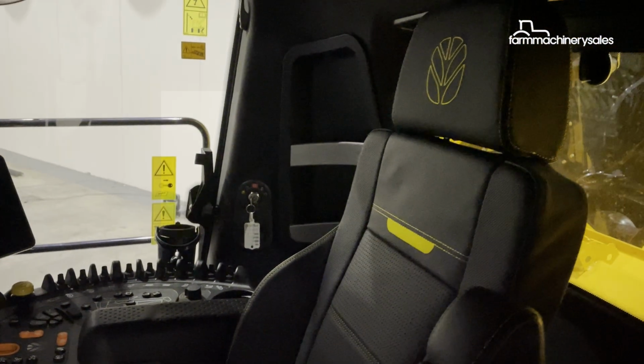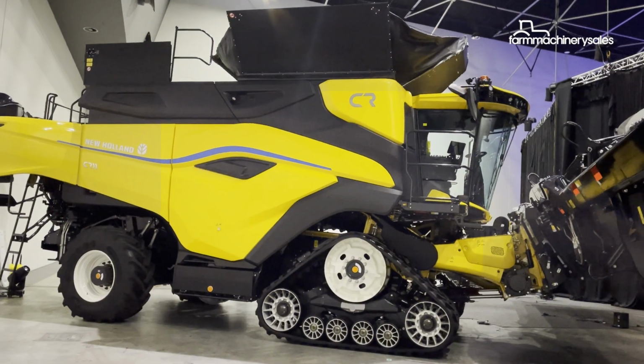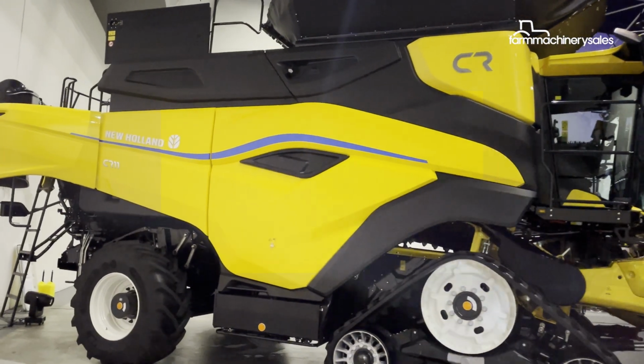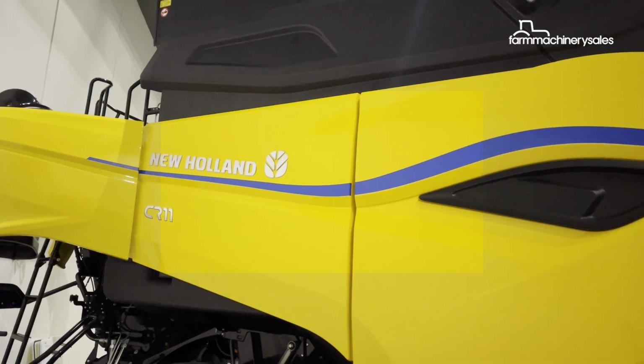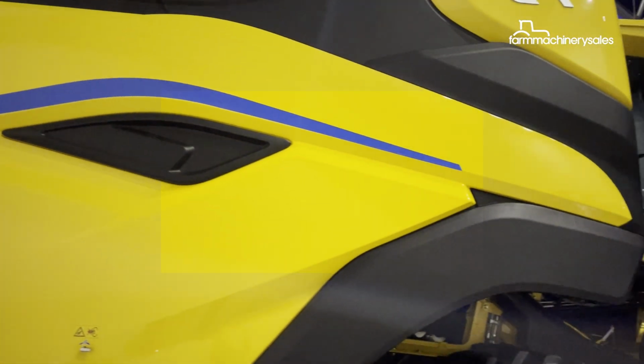Another really great innovation on the combine is the residue management system. New Holland have designed and released on this machine essentially a radar system that monitors and controls the spread width of the residue across the cut width, allowing for such things as crosswinds and so forth, so it can factor that in and keep a consistent spread width of residue regardless of what the conditions throw at the machine. Thanks to its myriad of advanced features, the New Holland CR11 managed to bag the gold medal for innovation at the 2023 Agritechnica trade show in Germany, the world's leading agricultural trade expo.